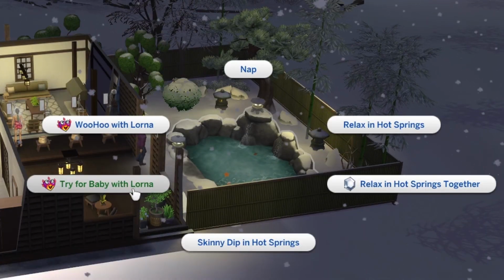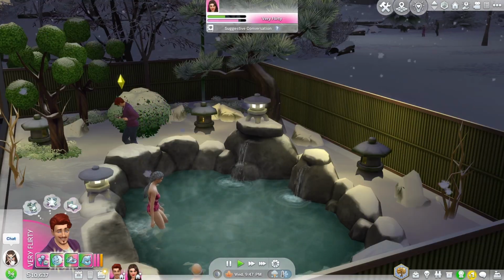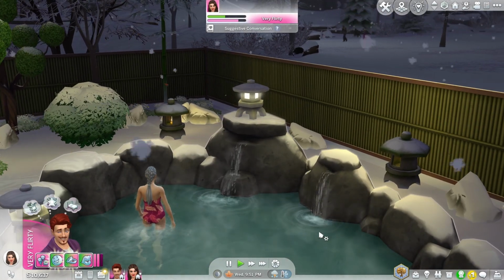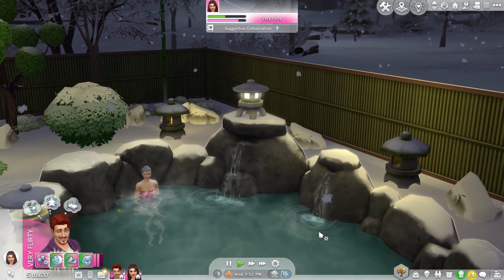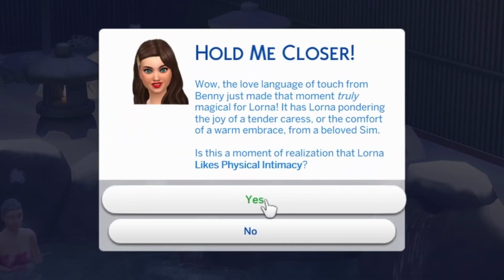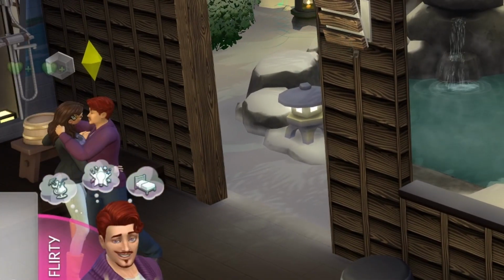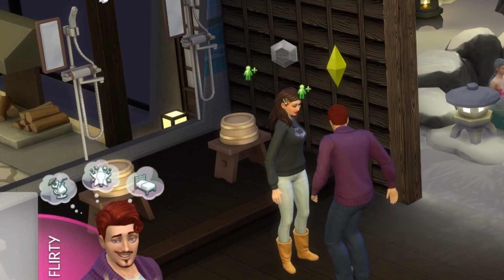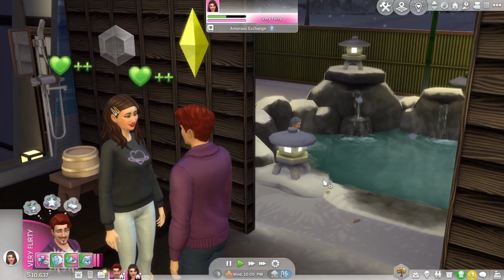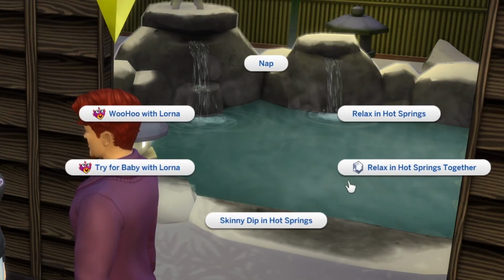Now a relaxing good time can be had, or you can kick your flirtiness up a few notches with a romantic rendezvous. Although, mind you, they might have an audience now. You might want to time your romantic times a little better than our happy couple has. Oh, absolutely. Oh, they're definitely in the mood for some loving times. But they might not be going into the onsen with an audience, probably for the best.